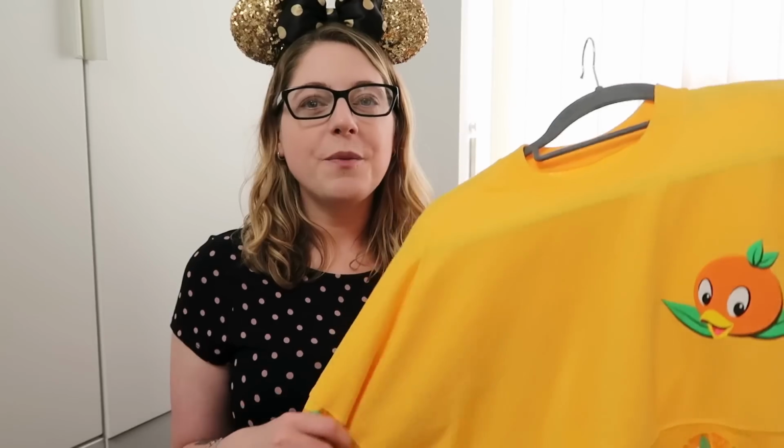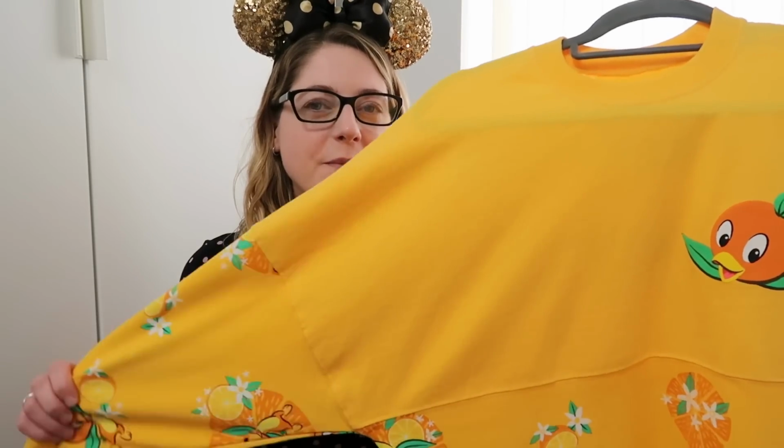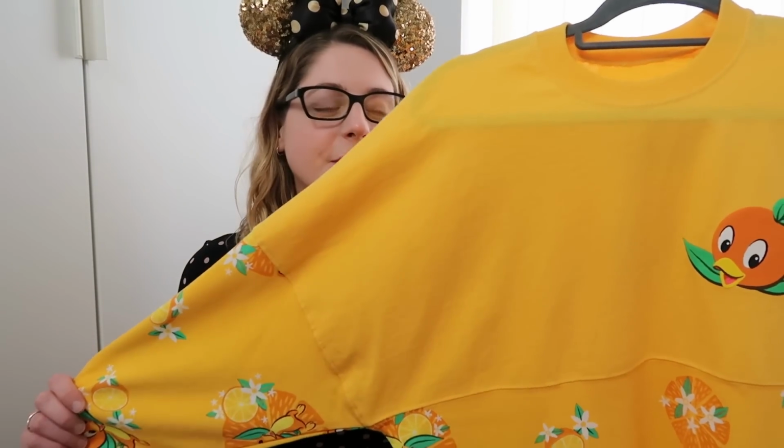Now the other thing I was looking around Walt Disney World for was the matching Loungefly, and I saw a lot of people wearing it, but it just wasn't available to buy. I think it had been released in November and had sold out, but Shop Disney have just released them, so I've managed to grab myself the Mickey Waffle Loungefly. So can't wait to dress like a waffle. From the Epcot Flower and Garden Festival I picked up the Orange Bird spirit jersey.